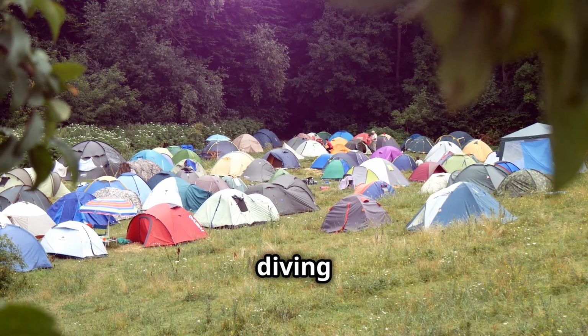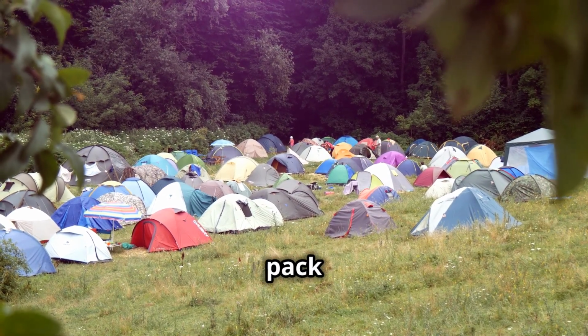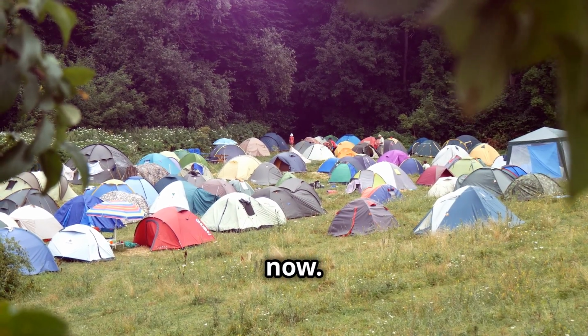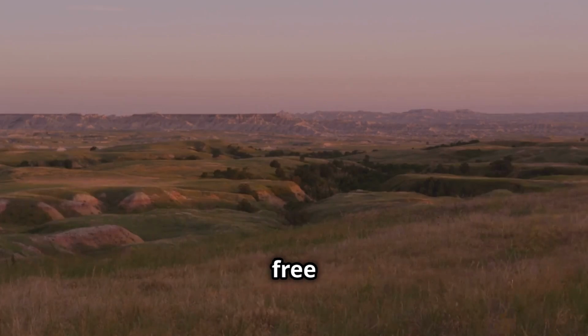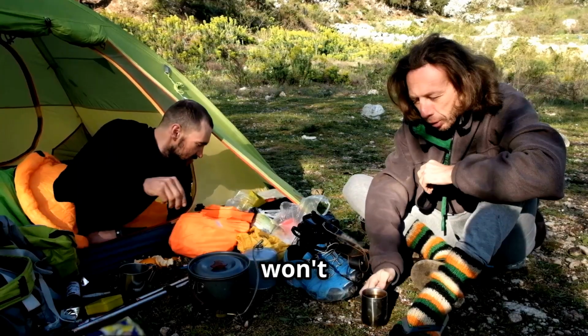That's right, we're diving into 10 epic free campsites in South Dakota that'll make you want to pack your bags and hit the road right now. Ready to discover some amazing free camping spots in South Dakota? We're talking stunning views, wide open spaces, and the best part, they won't cost you a dime.